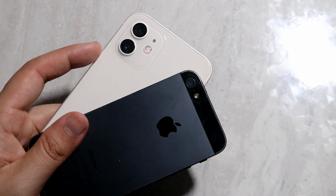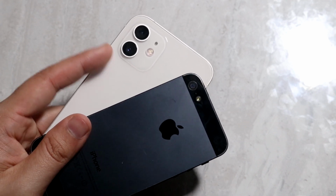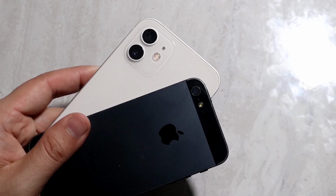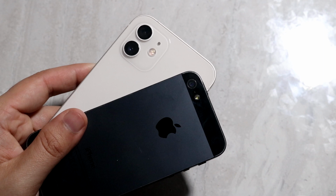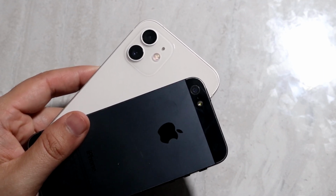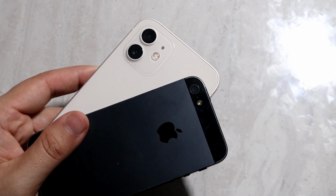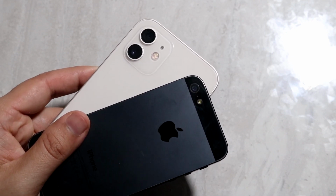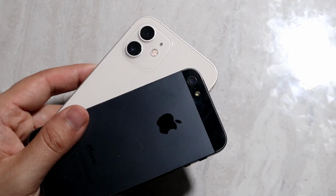But the iPhone 12 pretty much fixes all those things. The iPhone 12 with its additional sensors really adds a lot more capability. You're going to be getting a lot better of a phone from the iPhone 12's camera than the iPhone 5. So the iPhone 12 with that additional ultra wide sensor adds a lot more capability to the whole entire mix. So definitely when it comes down to it, the iPhone 12 for sure wins in the camera department.